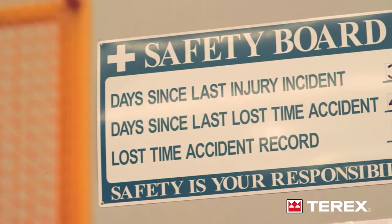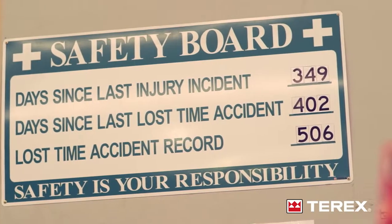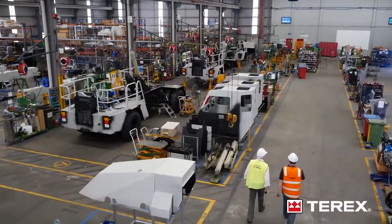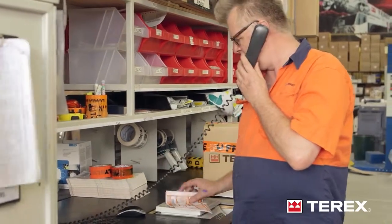The current lost time incident rate in Terex Brisbane is above 400 days. So we had 400 days incident free without a lost time, which is a great thing, and obviously the target is to just keep that number growing week after week, month after month.